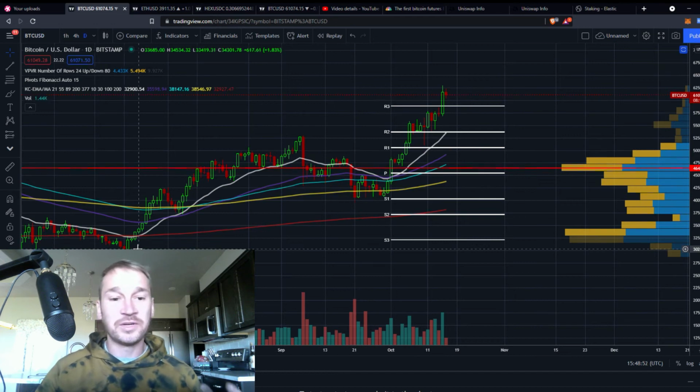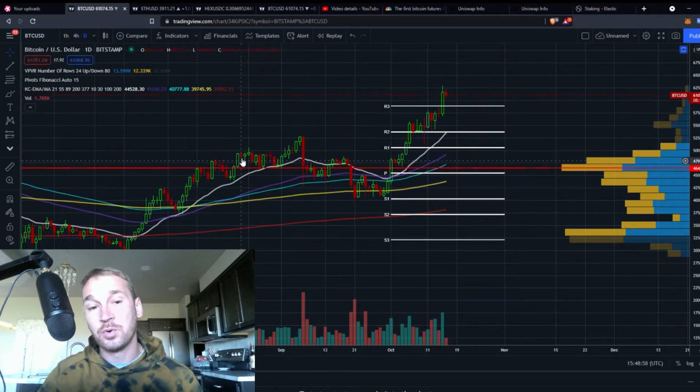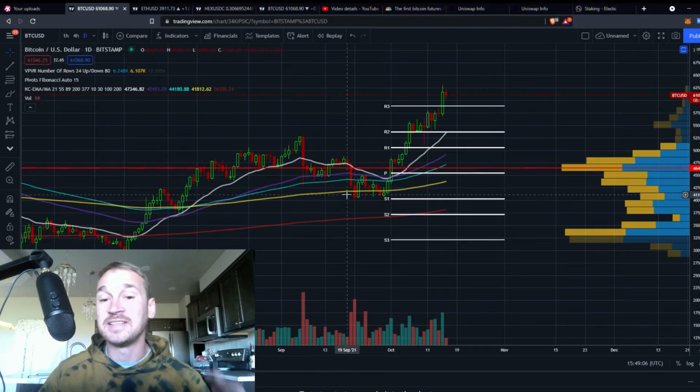As you know, we trade the 21 exponential moving average on this channel, and you can see when it gets support here on the 21, it breaks out. This is called a daily uptrend. And as you can see, it rejected here how many times? Like 6 or 7 times. That means it's in a daily downtrend.